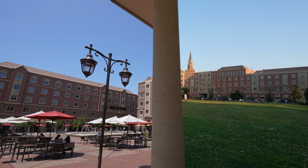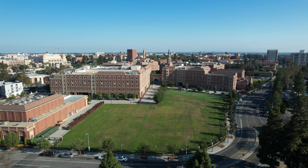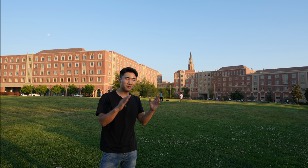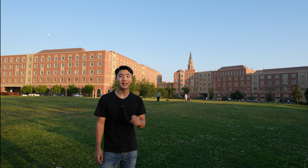So about a 1-minute walk away from our dorm back there, we have the Great Lawn right here, which is a great place to relax or participate in any of the intramural sports that you're going to be a part of during your time here at USC. Anyway, let's fast forward a couple of hours, wait for the sun to come down, and see how this place looks like at night.